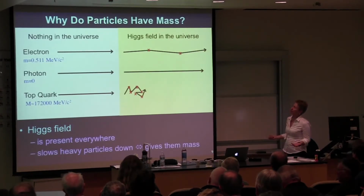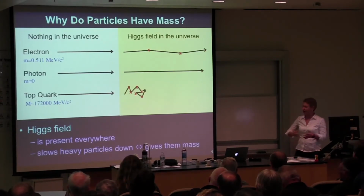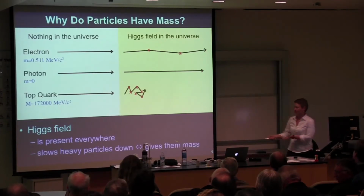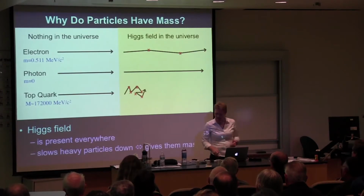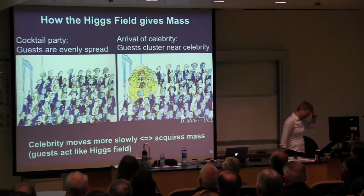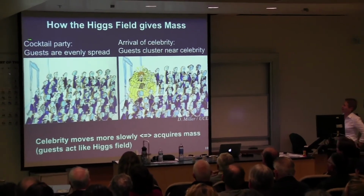So this is the revolutionary thought, that there is this Higgs field everywhere in the universe. It's present everywhere here around us, and by slowing particles down, it gives them mass. And we knew that the particles in the standard model do have mass, and so that's why we thought this must happen.